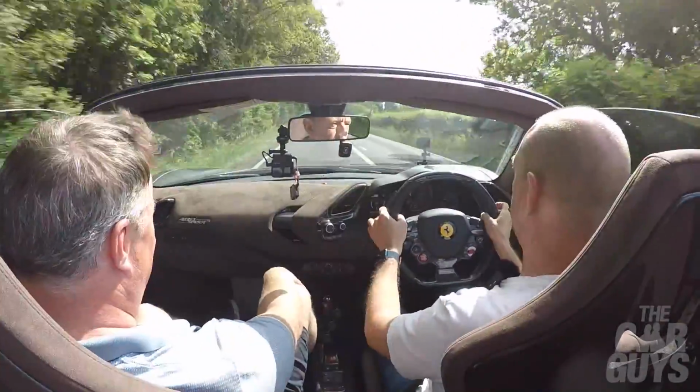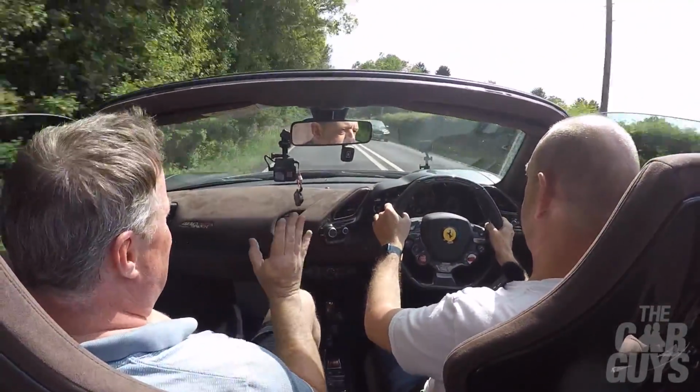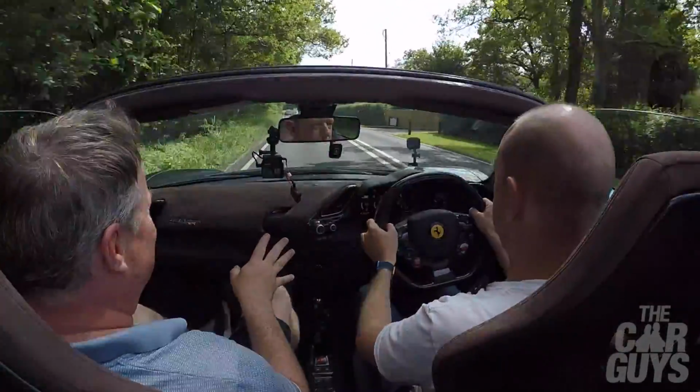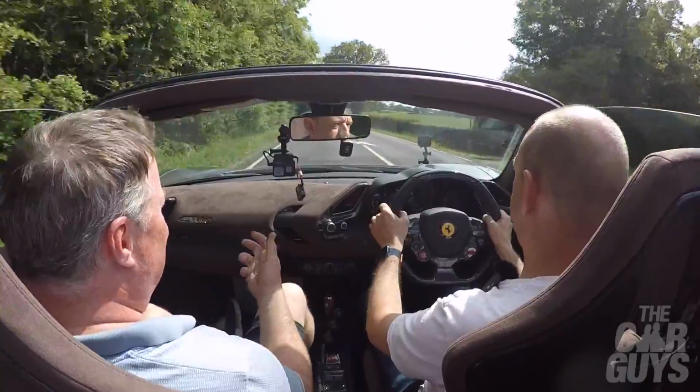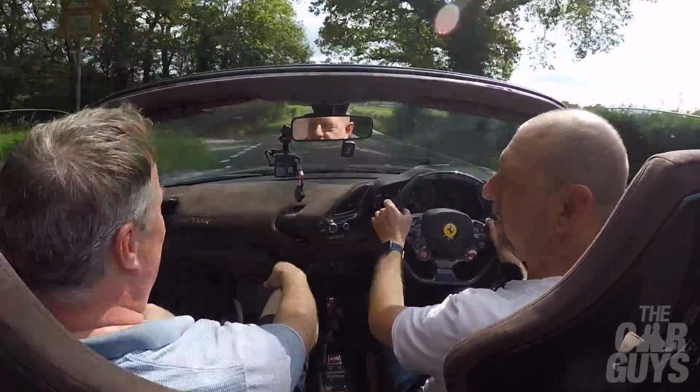That's mental. I mean, in the SLS I was quite scared, but in this, I don't know, it seems a little bit more sure-footed. It's controlled. Yeah, there's a lot of confidence going on there, even with you behind the wheel.